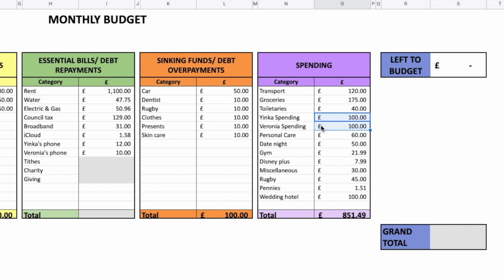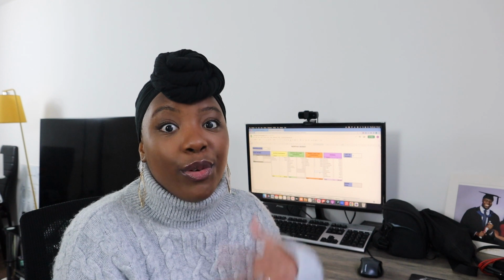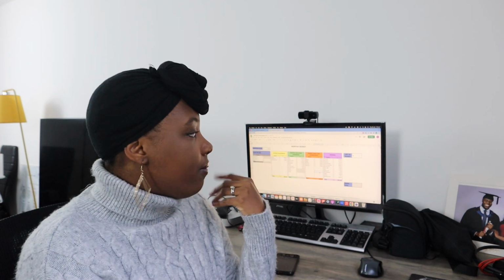For personal care, we have allocated a budget of £60. As I mentioned, because it's likely that when my husband gets his haircut it's going to cost more money, we have made sure that is reflected in our budget. So we have got a budget for £60.